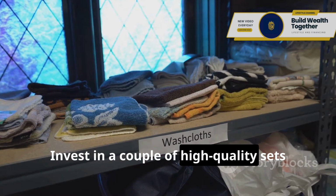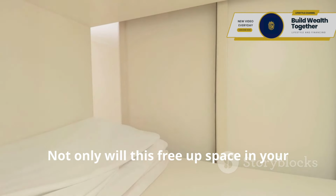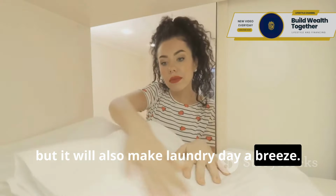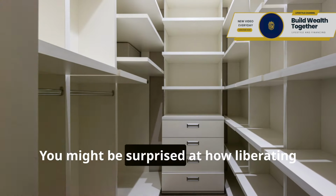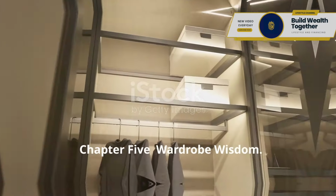Invest in a couple of high-quality sets that you absolutely love and donate the rest. Not only will this free up space in your linen closet, but it will also make laundry day a breeze. So take a look at your linen collection and ask yourself, how many sets do you realistically need? You might be surprised at how liberating it feels to simplify this area of your home.